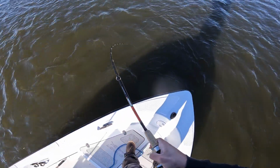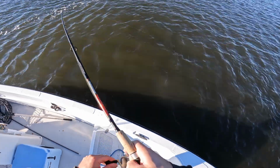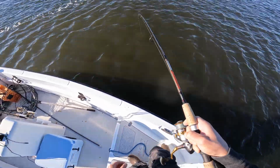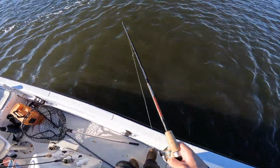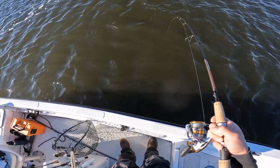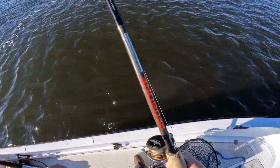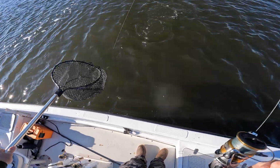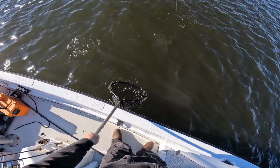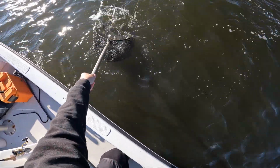They love these baits, man. Last spring, we had so much success. Oh yeah, look at that guy. It's actually not a bad bass. We're gonna net him, just because we got some really light line on the rod. There we go.